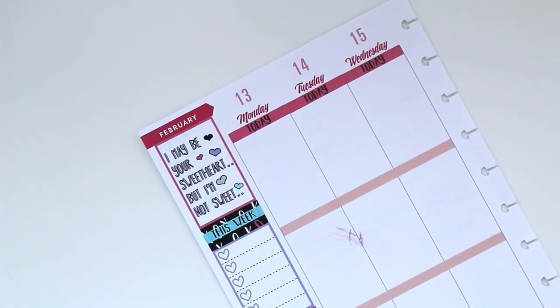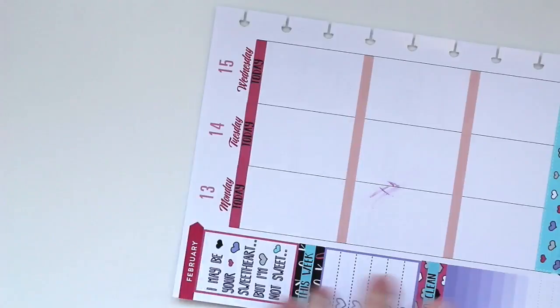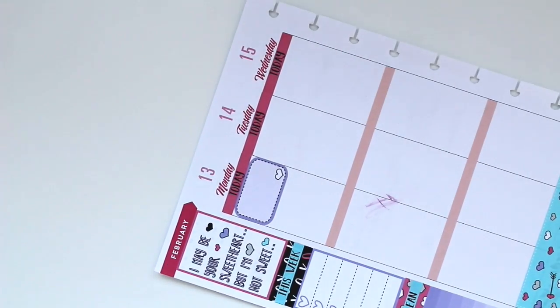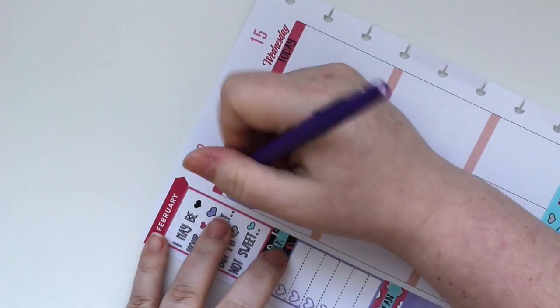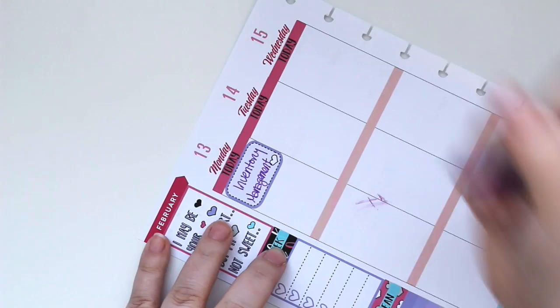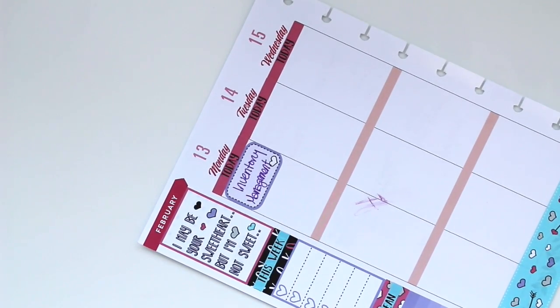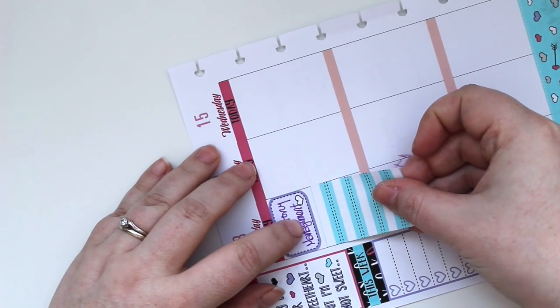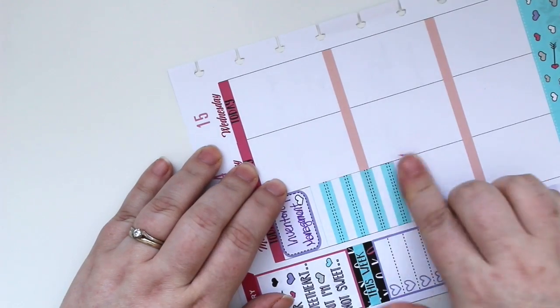So moving on to Monday, I think I punch in here a little bit and add my first half box. And that's just marking down that I need to finish up my inventory management that I started last week. So last week I just started it, and Monday I wanted to finish it. And throwing down a full box.